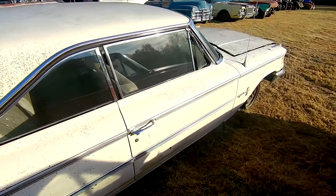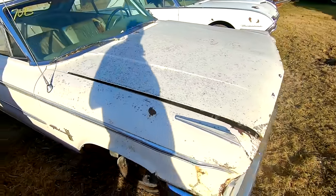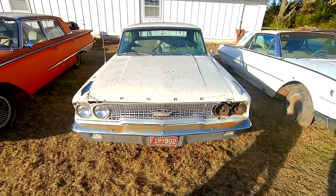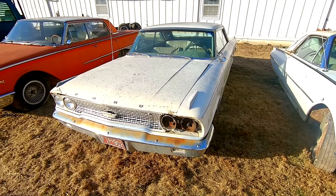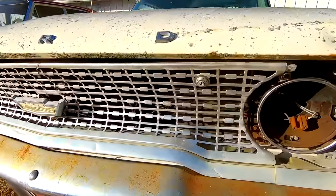Two-door hardtop. Does this one run or any? I don't believe so. It's a small block. I think it's a 302, but I don't know. It did run at one point in time, but I don't think it does anymore. It's just sat so long. We've had this one since the mid-90s.